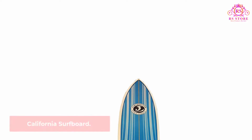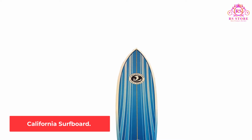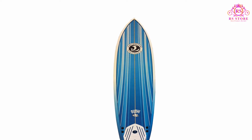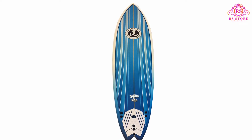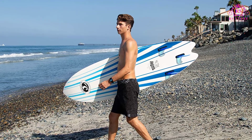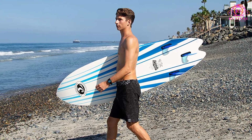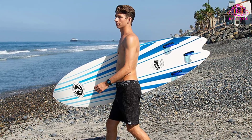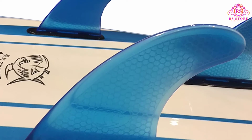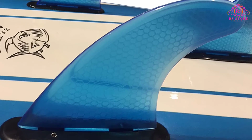Number 4. California Surfboard. How important is comfort for you? If it's on top of your priority list, then the California Board Company Fish Surfboard is the right choice. It is thick yet lightweight enough to stay afloat during the strongest of the wave storms. It is secure enough to hold your ankle attached to the board with the neoprene padded strap. It is durable enough to last you many years and not break apart thanks to the built-in multi-layered wood stringers polished with a waterproof resin.